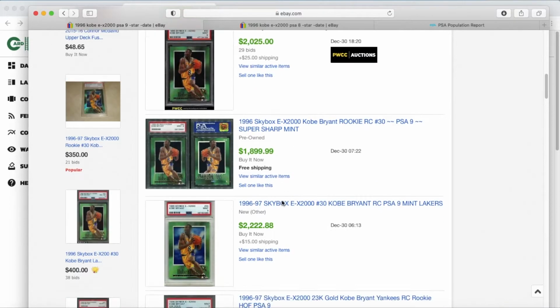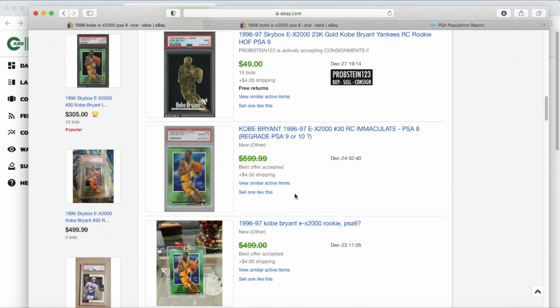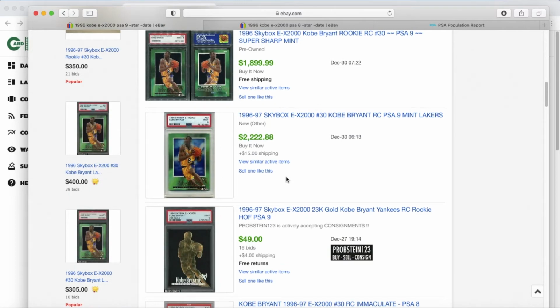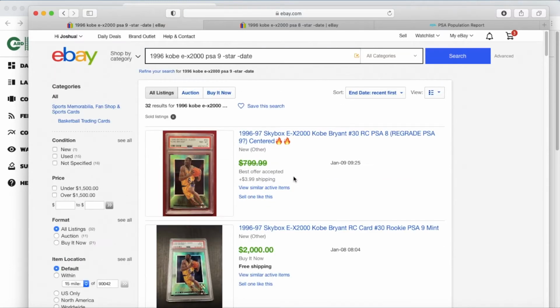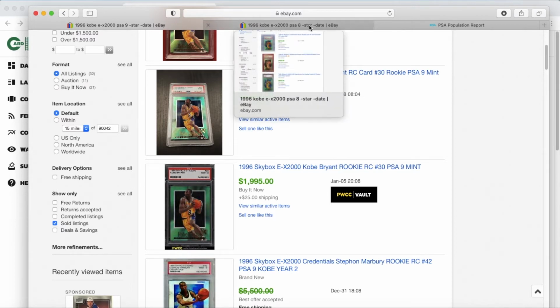We got another one here around 2,000, 2,222.88. We got 1,884. So with this card, I feel that with a PSA 9, you're looking at around the $2,000 range, possibly as high as 2,500, which I still think is a good buy if you have that kind of money to spend on it.